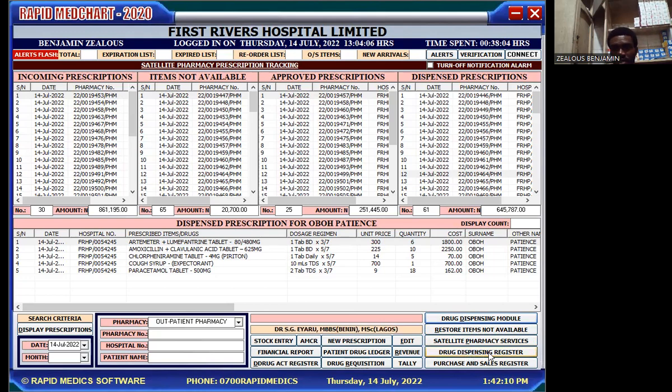Now, drug dispensing register. Here is where we look at drug that was dispensed.